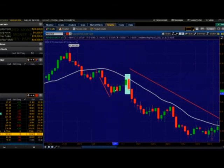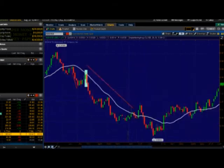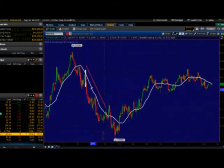Then you get a period where it takes a breather and pulls back into the 20, and then you get your setup. Again, you're looking for a break of the low. You're in on this bar. Stop goes above here, and immediately 5 straight days downwards, and you actually could have ridden this one down with the exit strategies we use just about to this area here. So a very, very nice trade.